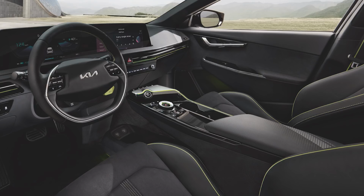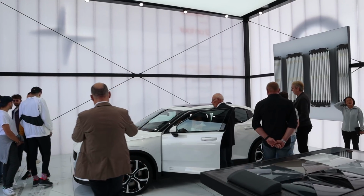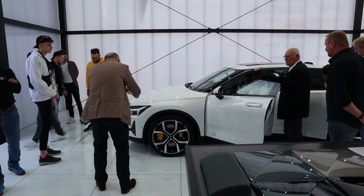The tires are not ginormous, even though the GT will have 21-inch. When you see that car here, it doesn't look like it has very big tires, so the car is a bit bigger. But I wouldn't call it an SUV. I think it looks more like a Polestar 2, so a crossover from a sports car up to an SUV, something like this. But let's go through some specs.